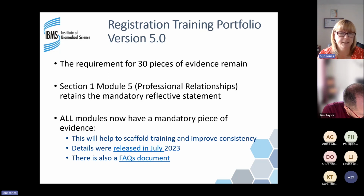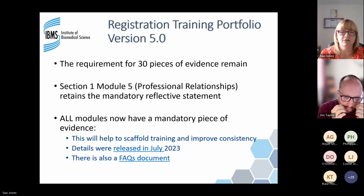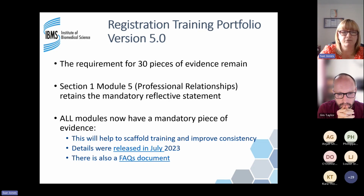The details of the mandatory pieces of evidence we released at the end of July, and there was also a frequently asked questions document, which is also on the website. So if you go to the homepage under resources, you can't miss it. I've asked them to pin it so that you can't miss it. All of that information is there. So you can go and have a look and you can see the information so that you can have a look at those, and hopefully some of the questions you might have today will be answered in the frequently asked questions.